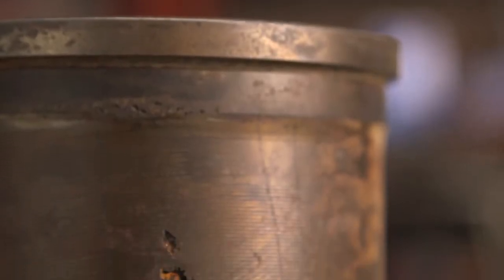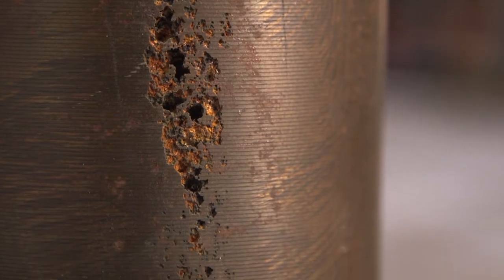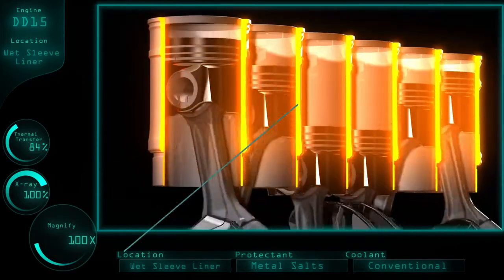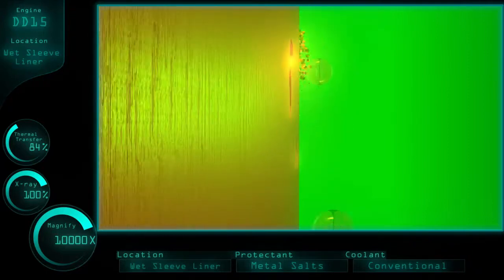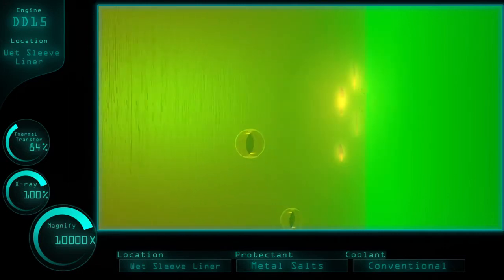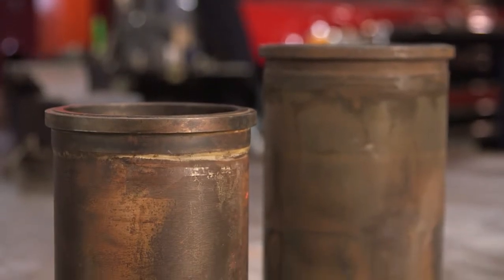One of the most damaging maintenance issues is cavitation, which pits the wet sleeve liner when the corrosion inhibitors fail to protect the metal. This damage happens because, as the piston pounds away, the liner contracts and expands in microscopic vibrations, causing air bubbles to form and implode against the liner. These air bubbles can actually bore holes straight through the metal, allowing coolant to flow into the engine block. Perforation of the liner because of this pitting is one of the most costly repairs in heavy-duty engine maintenance.